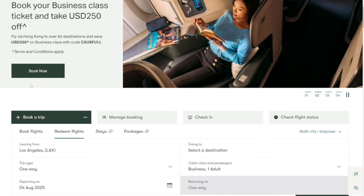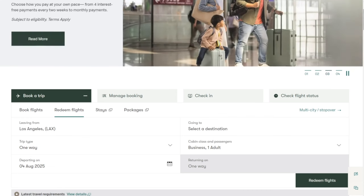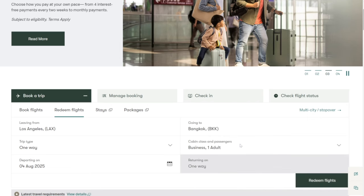And so here you would just make an account with cathaypacific.com, log in, and click redeem flights. I mostly use this from LAX or JFK, but they do have other airports like San Francisco that you could search from as well. But here let's search from LAX over to Bangkok. And these are going to route through Hong Kong into other destinations in Asia. We're just going to search for one person for now.